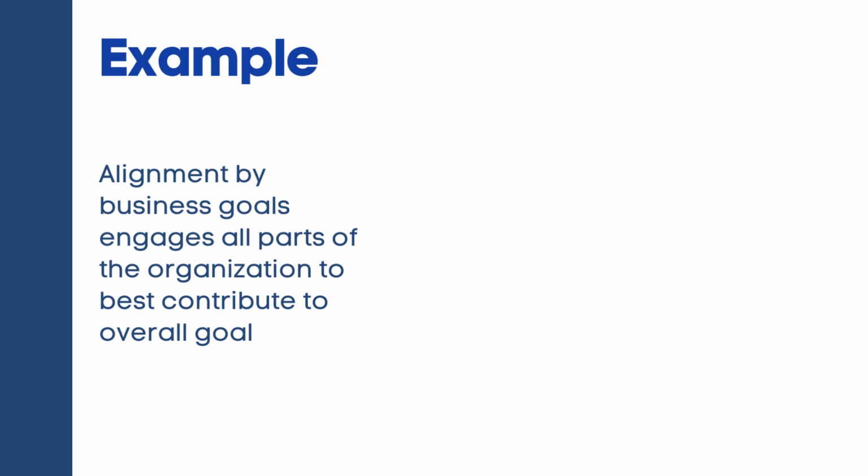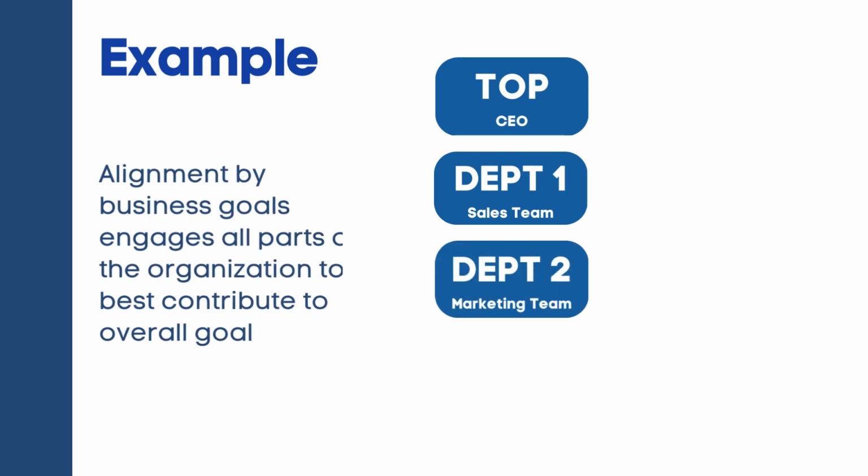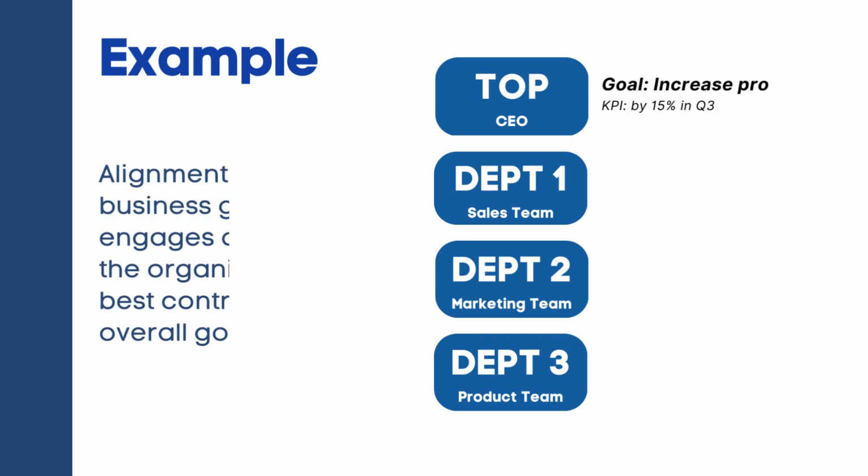So let's use an example to illustrate everything I just said. Let's use an example to illustrate how aligning by business goals focuses on engaging all parts of the organization to best contribute to achieving the overall business goal. So at the top is the CEO team. Department one is a sales team. And department two is the marketing team. And department three is the product team. So we have four different teams generating goals here.